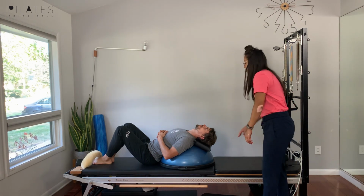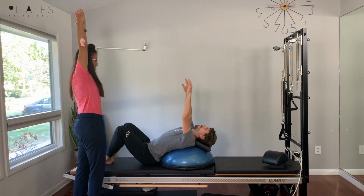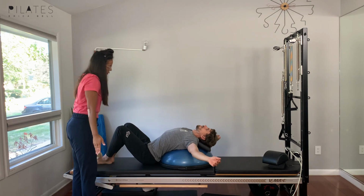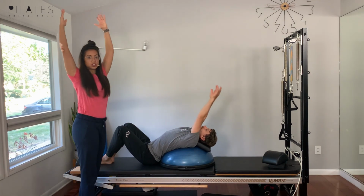This probably feels nice, right? You're going to reach your arms up, bring your arms all the way back behind you, and then open out to the side. Come down and around. Yes. Good. And then come up. So now he's getting this active stretch over the bosu.